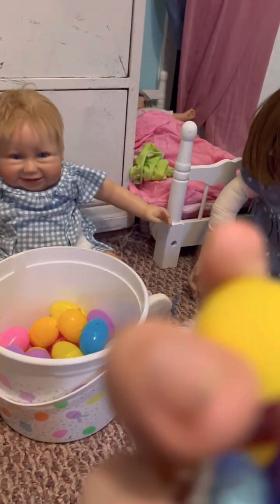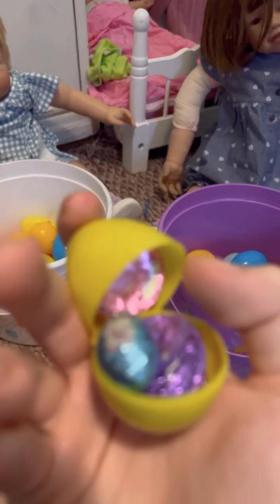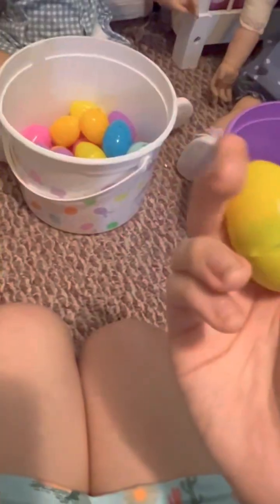She looks very excited. Oh, and this little, it's hard to see. There it is. This little bunny, and it's a chocolate egg. I feel she might be a bit young for that, but it was all in good fun. And I'm probably just gonna let her try it. So, anyways.